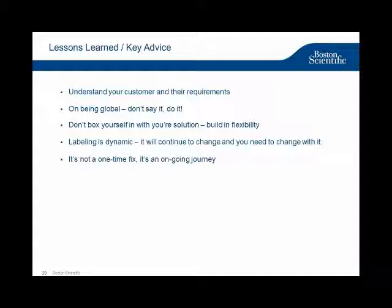So the point is, you need to work with your internal customers, that is your sites, your divisions. You've got to understand their requirements, and externally, you've got to understand the requirements of the various countries. On being global, don't say it, do it. We realize that you can't create one label. The other key thing is don't box yourself in with your solution. You have to have flexibility. You have to have hooks because things will change.